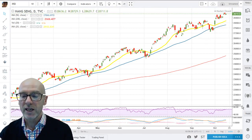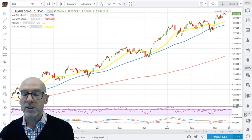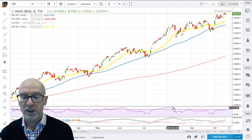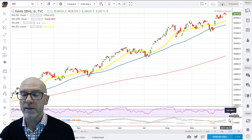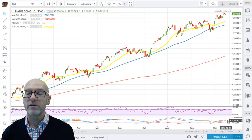Moving on to the daily, again you can see we're in a solid uptrend, nicely above the moving averages, and again the RSI indicative of solid momentum, presently 66.21, so nowhere near being overbought. Back in August, the RSI went up to about 75, so it has further potential. The MACD as well has been higher. They're moving up strongly, indicating this positive momentum.